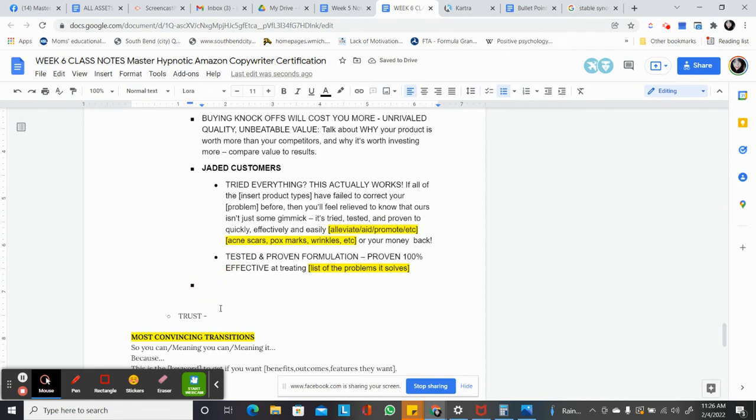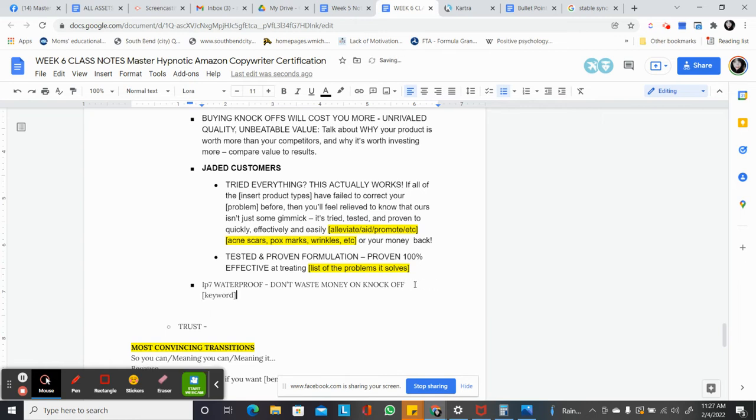Okay, buying knockoffs. So don't waste money on knockoffs. You could go with this route. I don't want to say tank durable because that's a claim, and they might try to roll over it with a tank or a truck or something. Earbuds are not necessarily that, but you can even just do something like IP7 waterproof. Okay, don't waste money on knockoffs. You can say knockoff and then keyword. Then you just go back and say, let's see here.